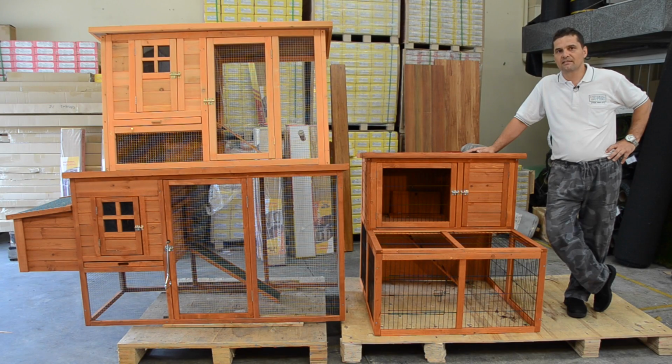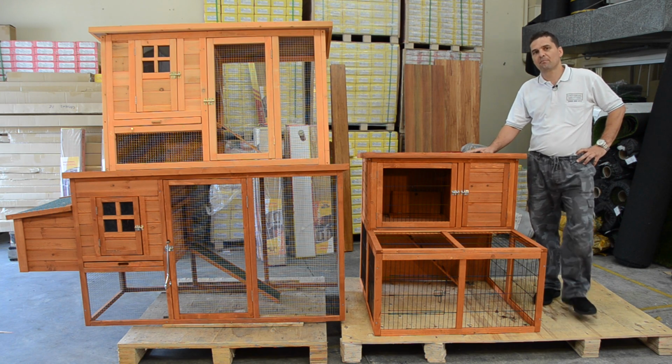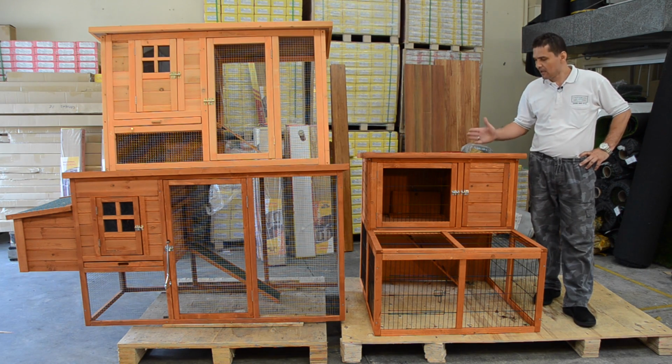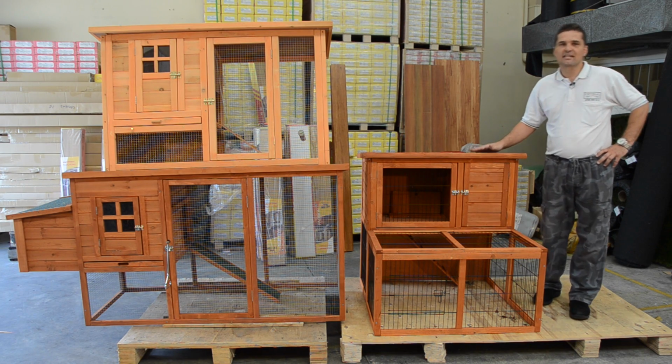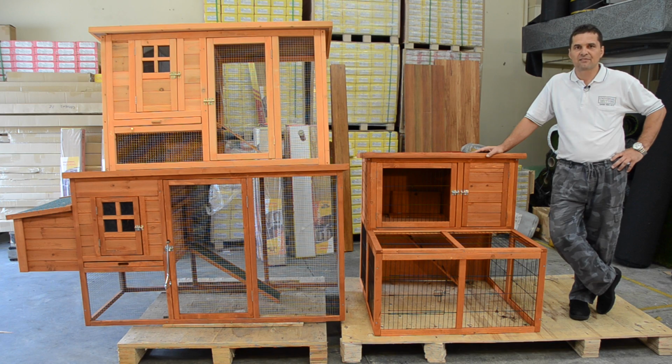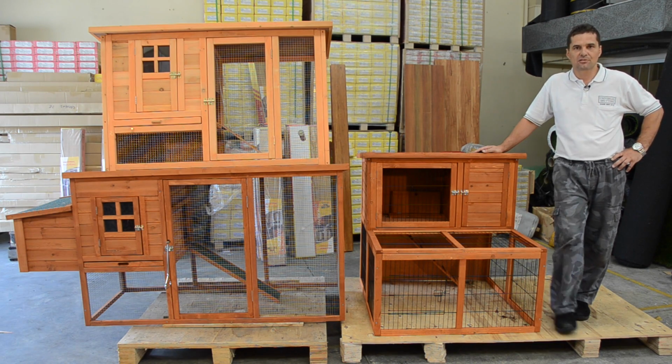Universal Building Wares is one of Australia's largest online sellers of pet products. We import and sell directly to the public dog kennels, rabbit hutches and chicken coops, large and small. We've been selling pet products directly to the public online for about 3 years now, and our prices, from what our customers tell us, are roughly 50% cheaper than most pet stores.